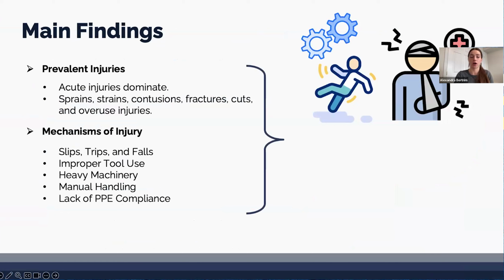And while chronic injuries may not have been as common, musculoskeletal overuse injuries were also noted as an area of concern. Rebecca also highlighted common mechanisms of injury in her thesis, and these included slips, trips, and falls. And these injuries often happened when conditions were wet or icy, or while workers were traversing rugged terrain.